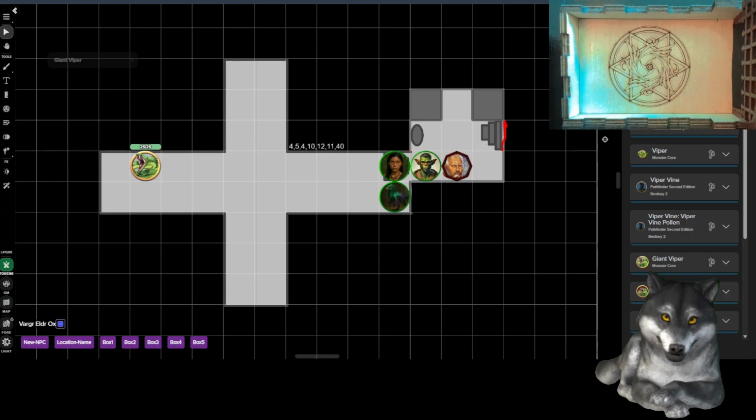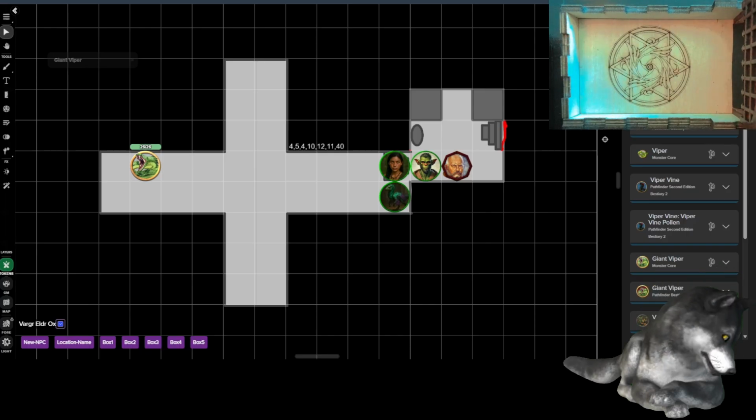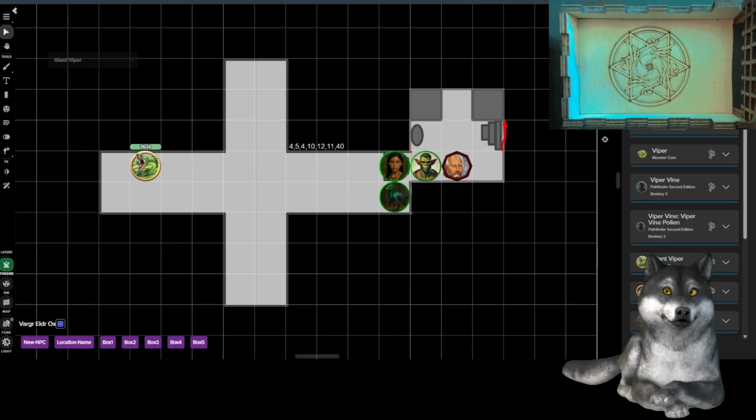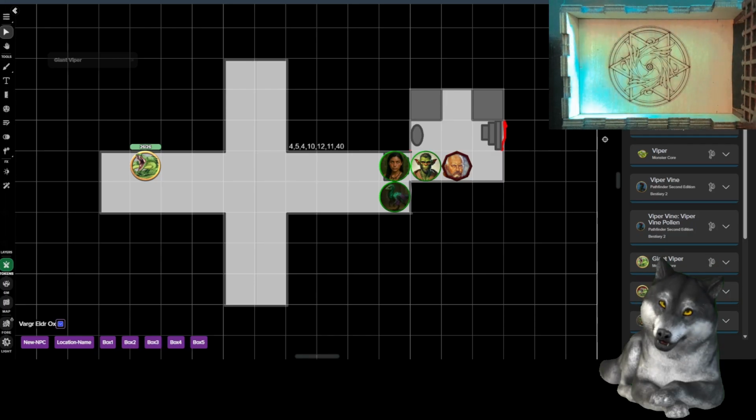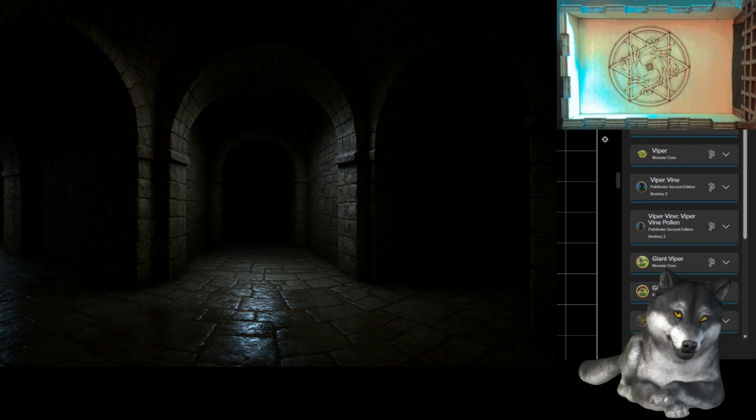Now, since Sky was in the lead, her and Kiba, they come into this room. So we know the Viper is in there, but do they see the Viper right away? Now, I'm kind of picturing, since there's natural light in this room, it's lit up just enough for them to be able to see a decent way in front of them. Not necessarily, it's not lit up really brightly.